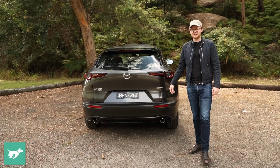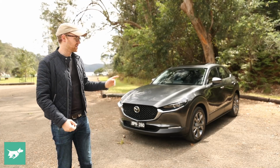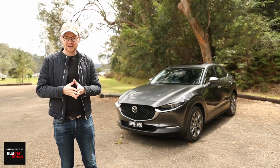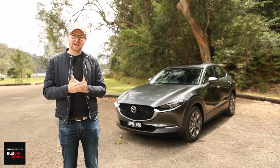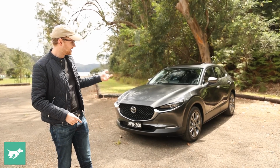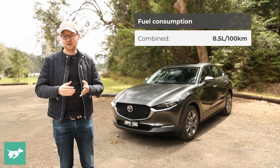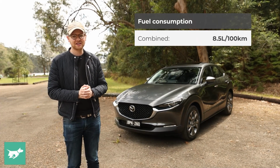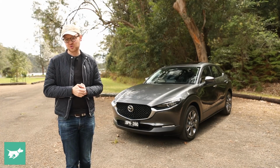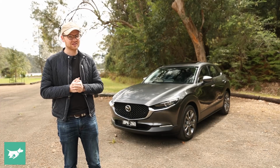Last thing we'll do before we take this car on the road is to have a chat about running costs. So what's it going to cost you to run a Mazda CX-30? Well, it sort of depends on which of the 3 engines you go for, because that does dictate fuel consumption for starters, although not as much as you might expect. In our testing, the CX-30 with the Skyactiv-X motor used 8.5 litres per 100 Ks combined, whereas the regular petrols in the past have given us around 9 litres per 100 Ks. So there's not a huge benefit in terms of fuel consumption, is there?